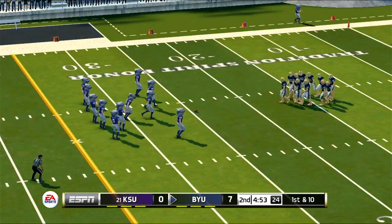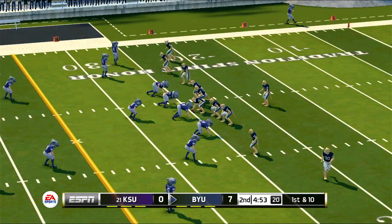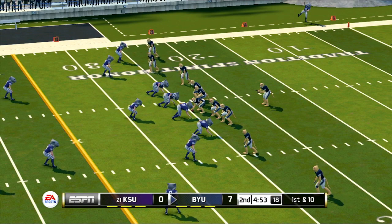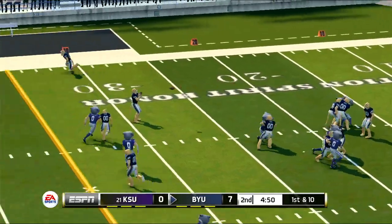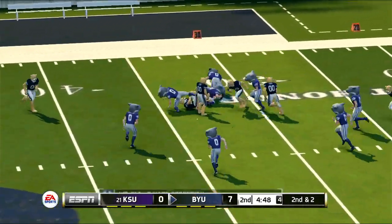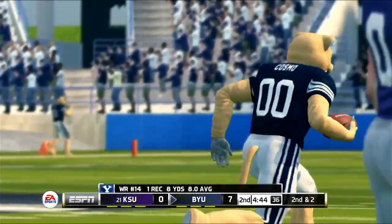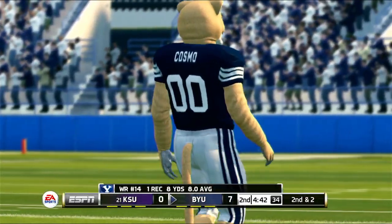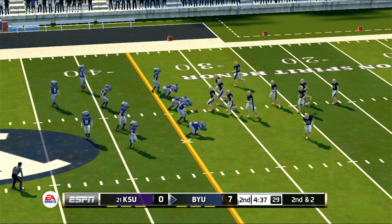Momentum swings have been fairly even, and with so little separation, this game can be drastically changed on just one or two plays. Brigham Young up 7 points. Brought down at about the 33-yard line. What a throw for a big game. That is a great example of the quarterback seeing the whole field and finding the guy who had the best chance of making a catch.